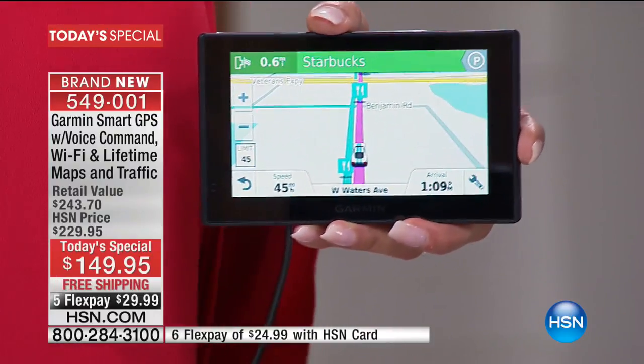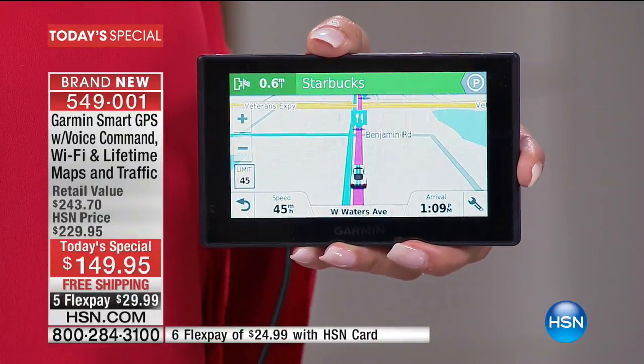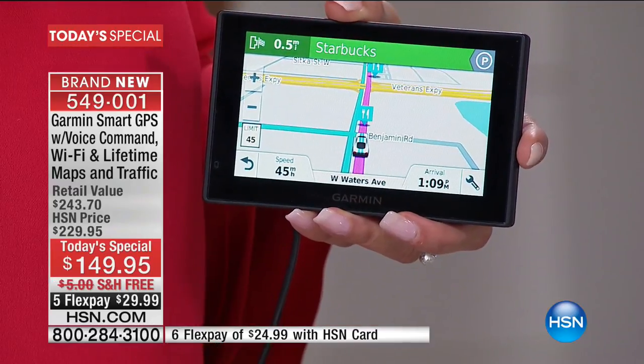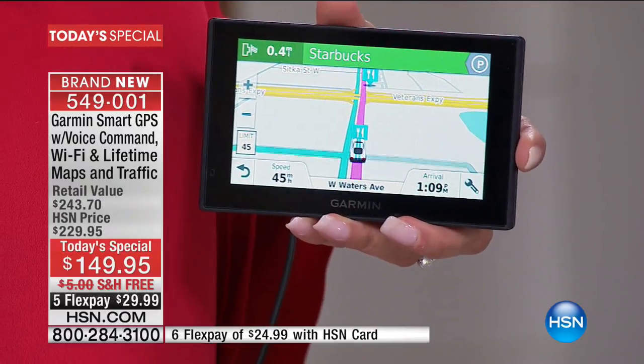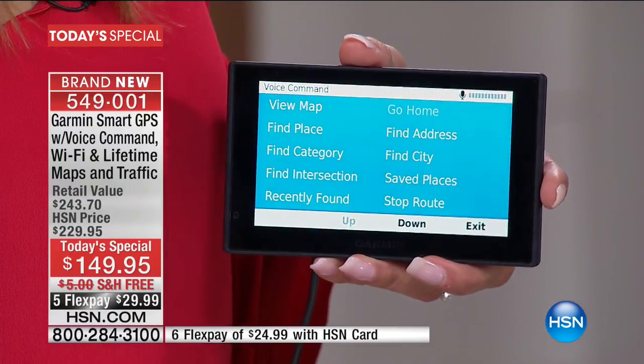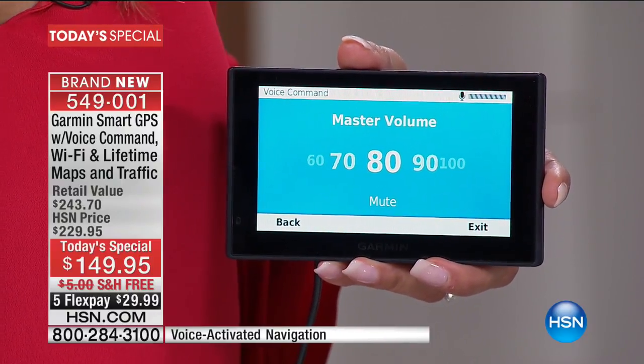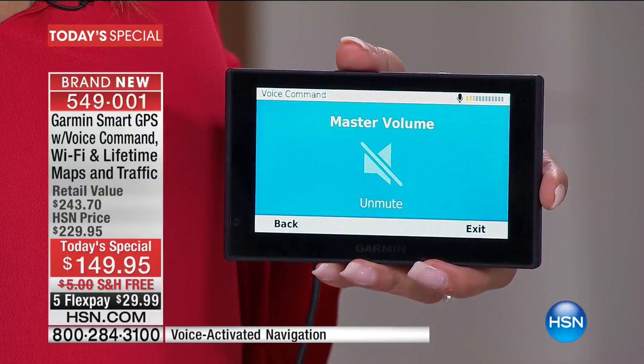Now, she's talking to us. Maybe we want to be able to have her be quiet. Let's use our nice indoor manners. This is the way it works. Mile, arrive at Starbucks on the right. Voice command. Say a command. Volume. Volume is at 80%. Mute. Exit.